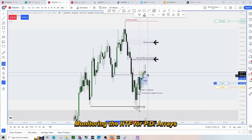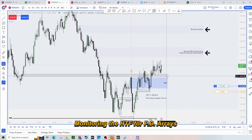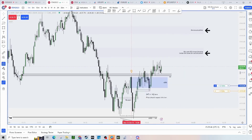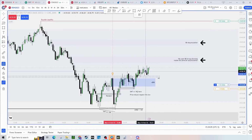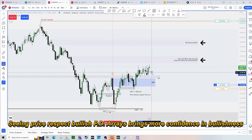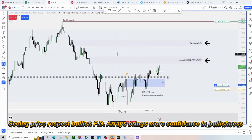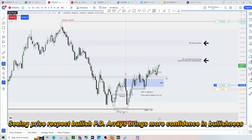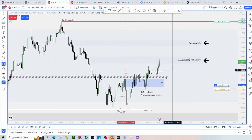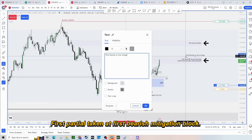Right now, I'm just monitoring the higher time frame, like the 5 minute. I identified an M5 volume imbalance that we used as support, clearly. So that was even more confidence to see price move in our favor. With the risk that I put on and the stop loss that I used, it's really just smooth sailing from this point on. Here right now, I just took a contract off when price went into that mitigation block. That's our first partial.